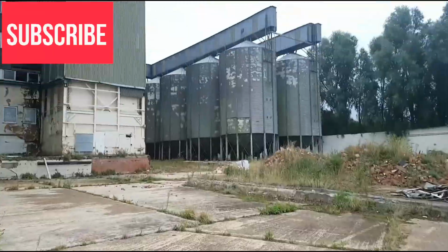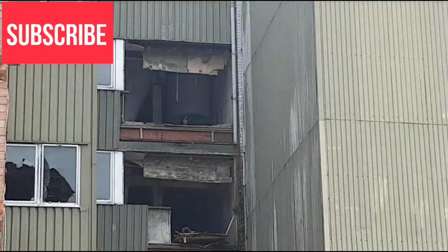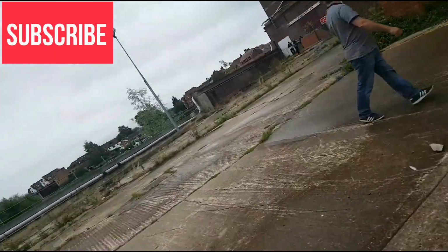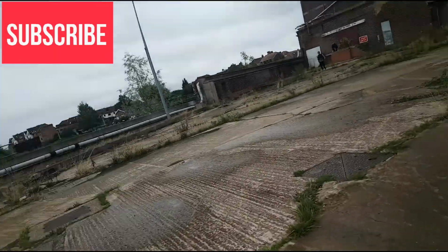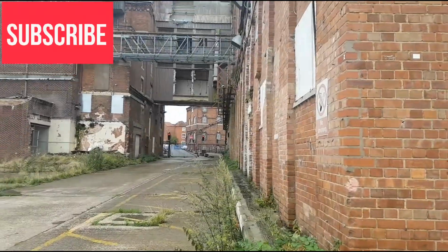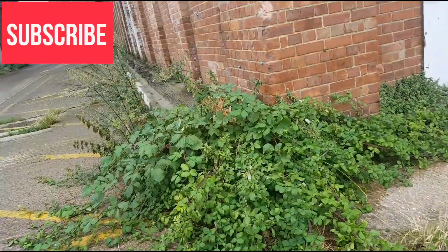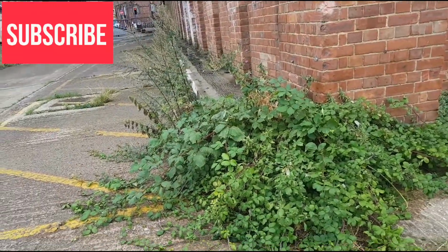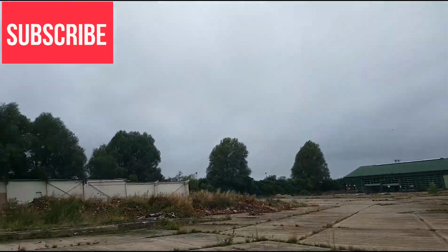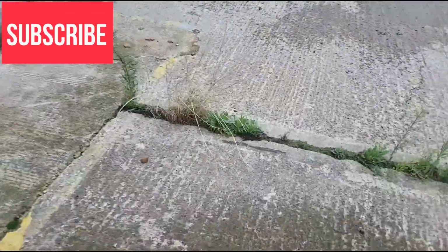Man, it's massive. What's that there? That's the inside. Yeah, that's the bridge there. Little bridge there. Quite big. Just did that little building over there, nothing really inside of it. So we continue to have a look for a way in.